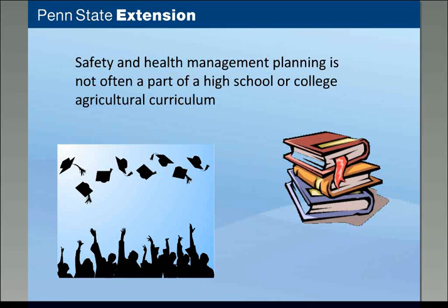But behind all this, we talk about moving safety and health management into the higher levels of a company scheme or a farm business. Well, when you're going through school, whether it be for an undergraduate degree or a high school agricultural program, the safety message that you get is generally targeted toward working safely and reducing hazards, and real specific things that you can do to be safer, how to lift properly, and those kinds of things.